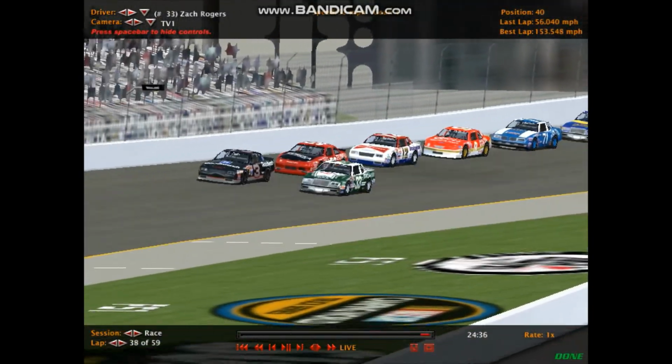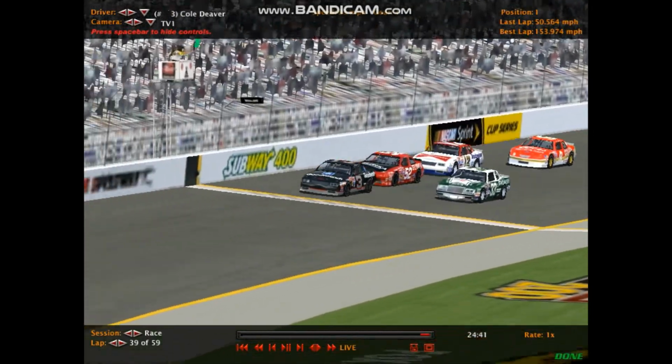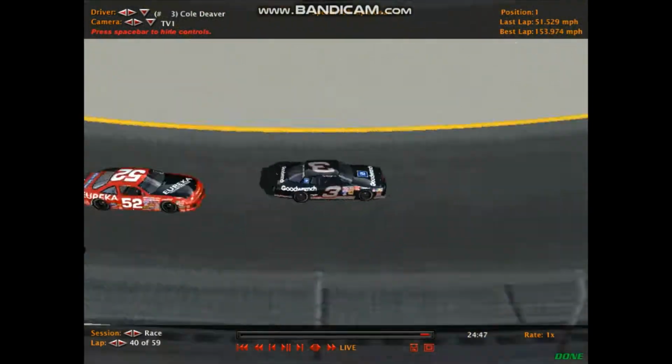And my mistake on Zach Rogers. He's actually not on the lead lap. He's a lap down in 40th position. Green flag flies. 39 laps in the books, I should say, and 20 laps remaining.